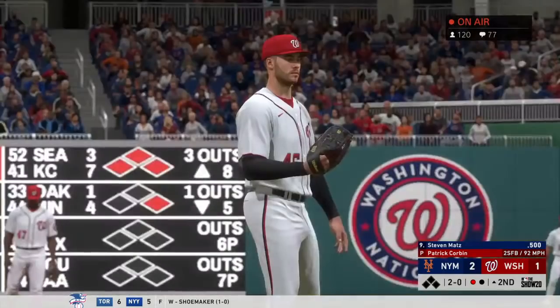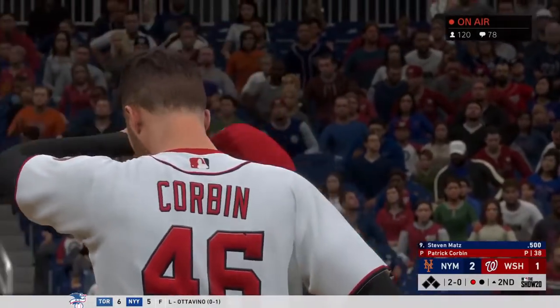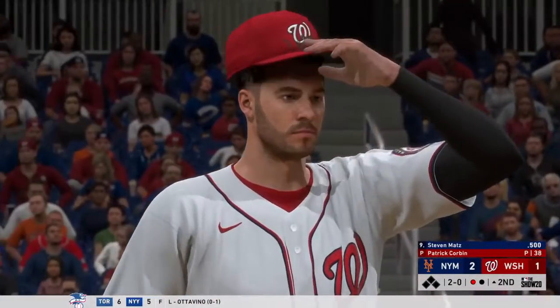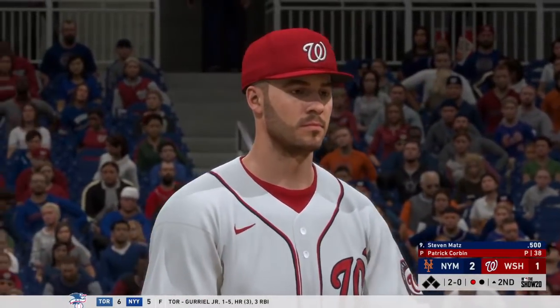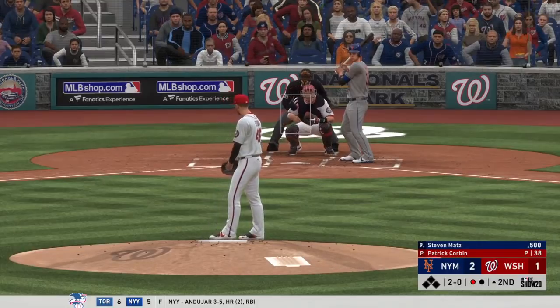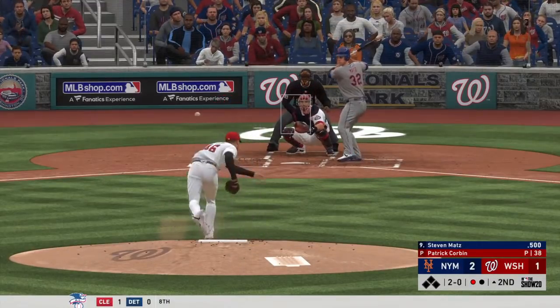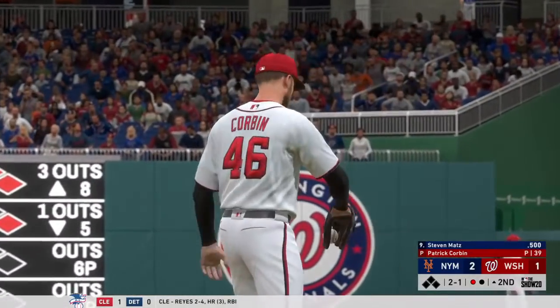Two and oh. No strike. He might still be thrown off from that first inning, guys. He got knocked around pretty good, and that can be hard to recover from mentally sometimes. One out, nobody on. Checks his swing, but this pitch is right there for strike one.